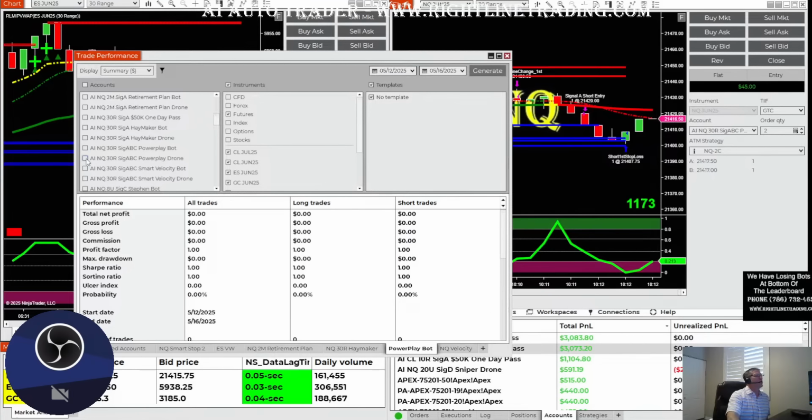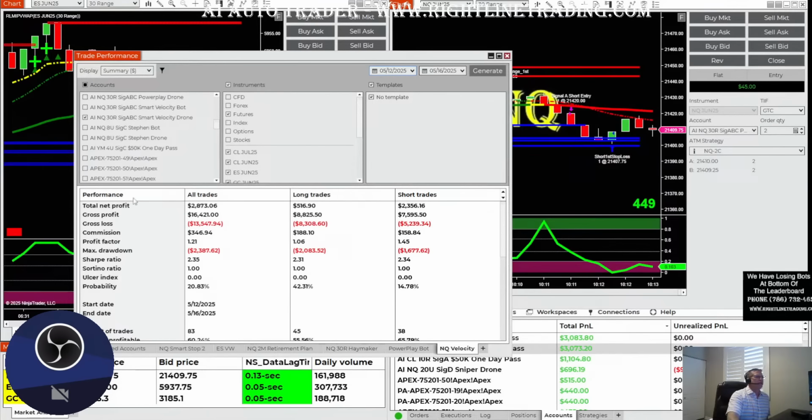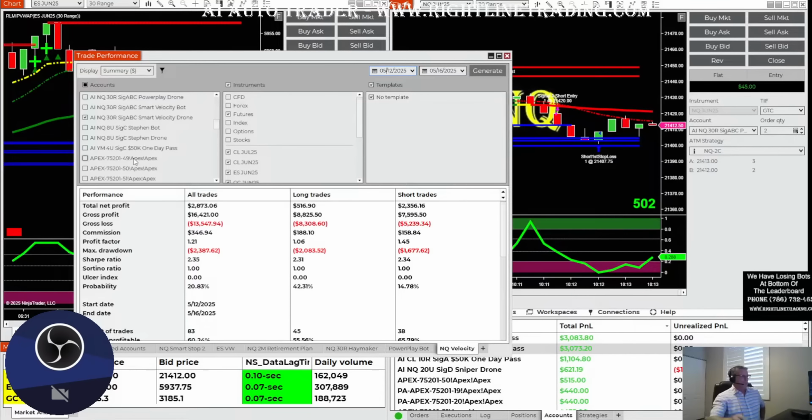Compared to the drone that's not moving its inputs, it did break even. Break even. With the optimizations, there's a significant difference. The output is much more efficient with that bot drone technology on the Power Play. And then we have the NQ Velocity, which is really our 30 range that trades the entire session. It's up just under $3,000.